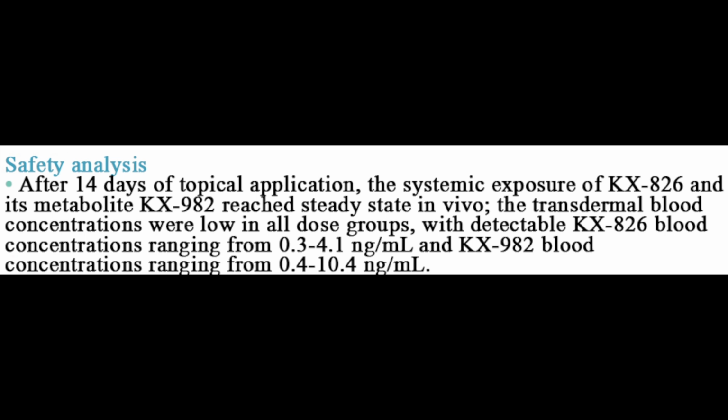The transdermal blood concentrations were low in all groups, with detectable Pyrilutamide blood concentration levels ranging from just 0.3 to 4.1 nanograms per milliliter. And also its metabolite blood concentration levels ranging from 0.4 to 10.4 nanograms per milliliter. So obviously, it still does go systemic, but at extremely low levels.